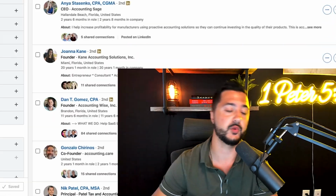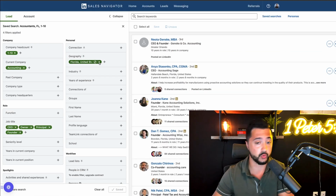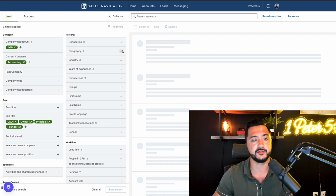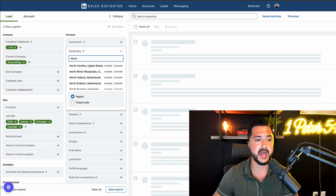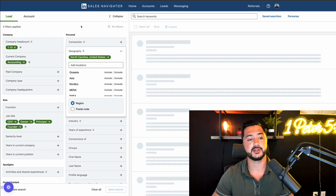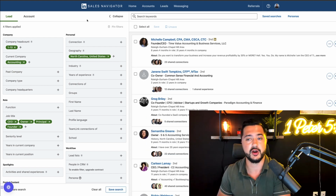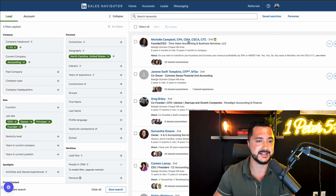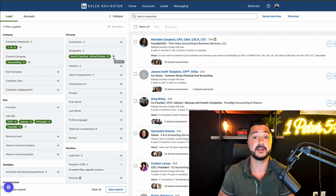Now, a little key hack is once you get a good campaign, I'm going to show you the messaging in a minute, but once you get a good campaign, instead of creating an entirely new search, if this is working really well, I can literally just take off the geography and change it to like North Carolina, for example, right? I add North Carolina as that targeting, but I have everything else the same, and I'm just changing the one variable, which is the geography. And that in and of itself is a sub niche of that as well. But that's just an example of what you can do to get the same juice out of the same search by just segmenting it through geography.